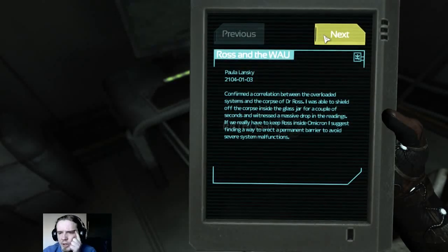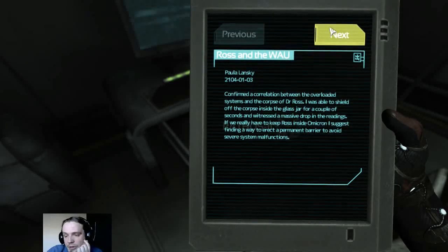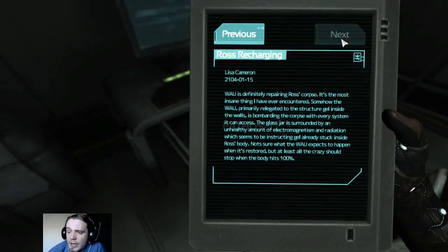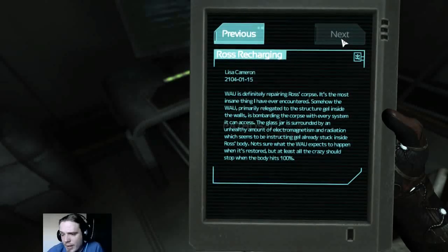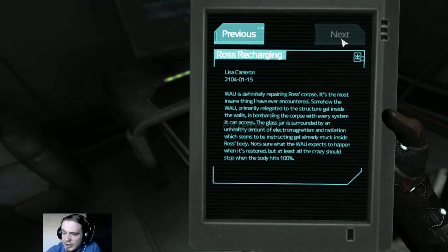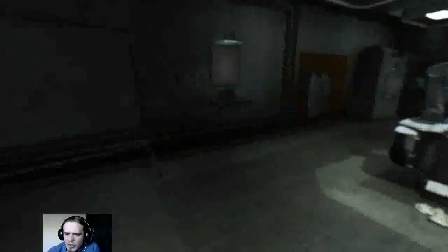Confirm the correlation between the overloaded systems and the corpse of Dr. Ross. I was able to shield off the corpse inside the glass jar for a couple of seconds and witnessed a massive drop in the readings. If we really have to keep Ross inside, I should suggest finding a way to erect a permanent barrier to avoid severe system malfunctions. Vow is definitely repairing Ross's corpse. It's the most insane thing I have ever encountered. Somehow the Vow, primarily relegated to the structure gel inside the walls, is bombarding the corpse with every system it can access. The glass jar is surrounded by an unhealthy amount of electromagnetism and radiation, which seems to be instructing the gel already stuck inside Ross's body. Not sure what the Vow expects to happen when it's restored, but at least all the crazy should stop when the body hits 100%.